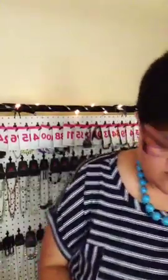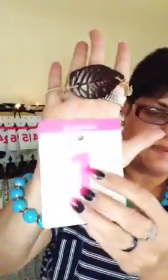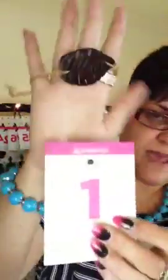Then I have this urban leaf in the brown, and it is a drawstring back, number 1.